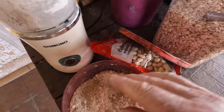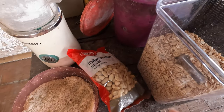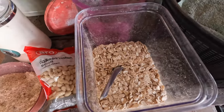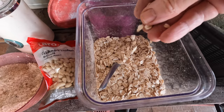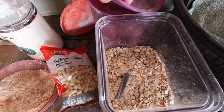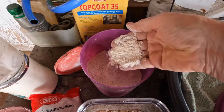And I also buy a similar looking bag like this, but with oats. And these oats are just what you'd make porridge with. And I grind them up as well, and then we end up with a powder like this.